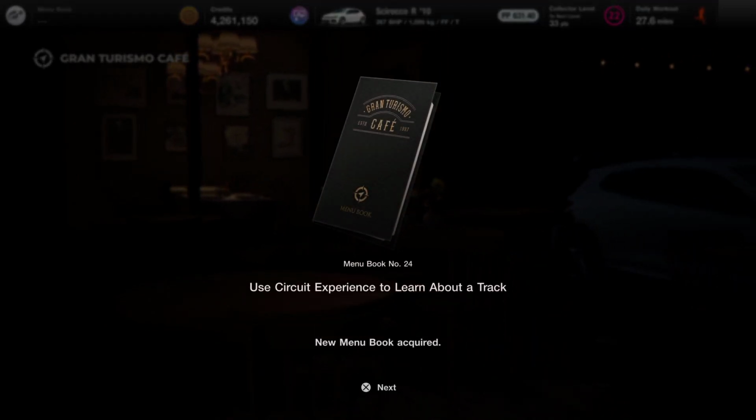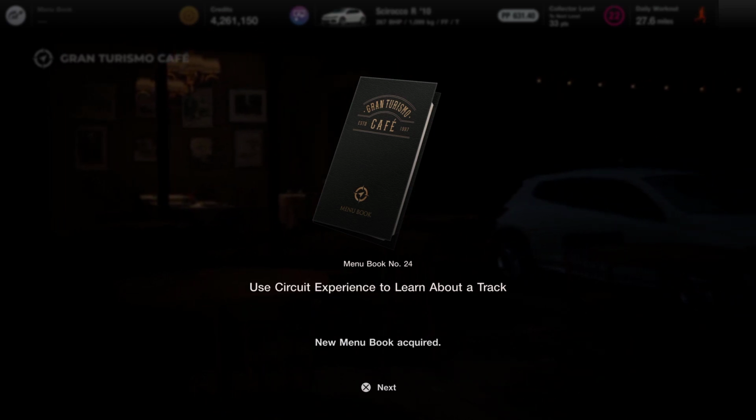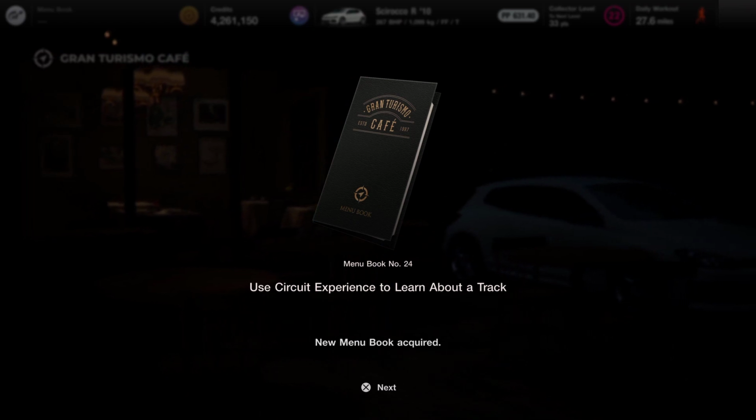Next, we will be off to do menu book number 24, which looks like we need to do a circuit experience to learn about a track. I wonder which track it's going to choose.